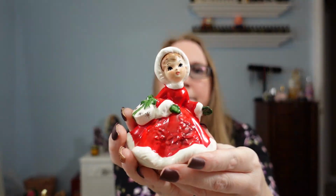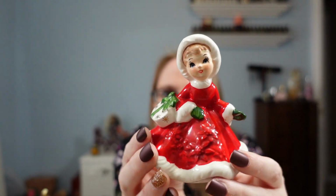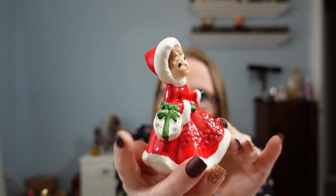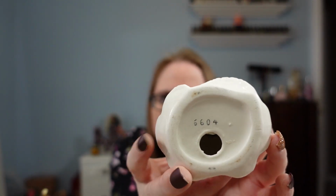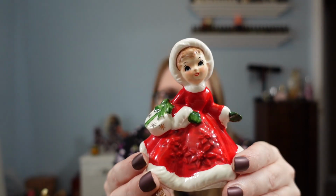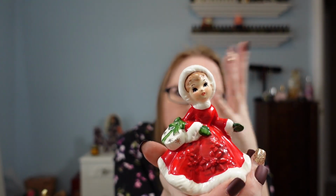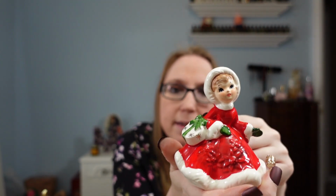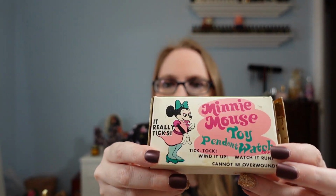This next item is just this little girl here. She's a little porcelain figure, all Christmassy with a little parcel in her one arm. When I looked this up, looking at others with this marking, people had them listed as Lefton, so that's what I'm assuming it is. She does have that face that just screams Lefton to me. I won her, I think, on a tray full of other figures. I think I paid like $7 for the whole tray, and I listed her as a buy it now for $25.99.